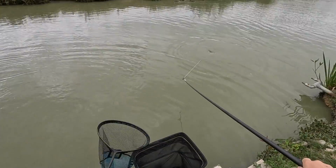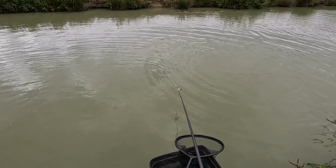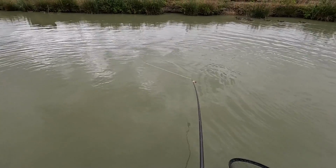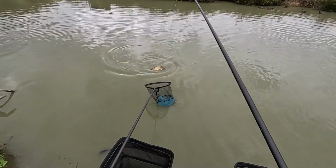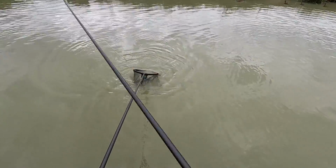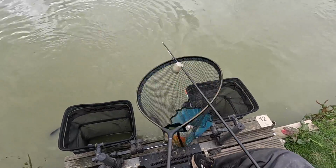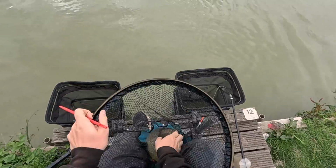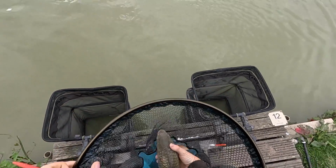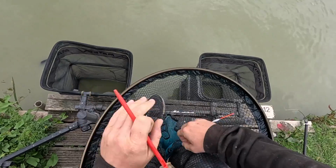I'd love to get a win on every single pond. I've had a few wins on split pond before. I've won a match on bills. I've had a couple of seconds on this one. I've had a third place or fourth place on stable. At Lily, I've had a third place when he used to let us match fish that one. But I've never really done anything on Lanta other than a club match. I won it in a club match, but never come anywhere in an open match on there.